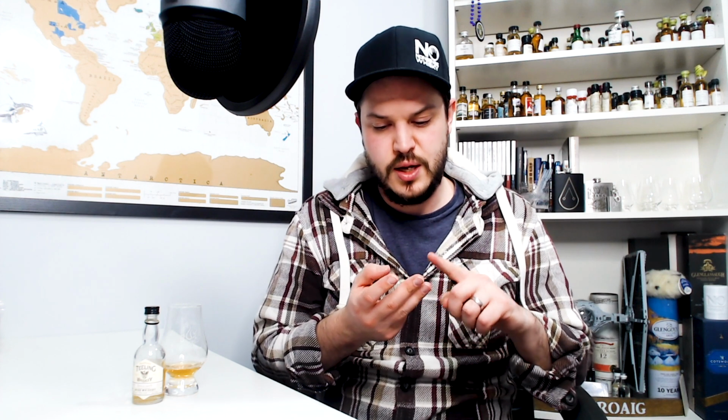I've covered all 3 of them now, so that's the single malt, the small batch, and now this, the single grain. The small batch is the entry level one, it's about 30 quid. The other 2, the single malt and the single grain, are part of the Trinity collection, which also includes the pot still. They're a little bit more expensive. This one's about 40, and then the single malt is around about 50, depending on where you look. You can get it a bit cheaper than that if you look in the right places.